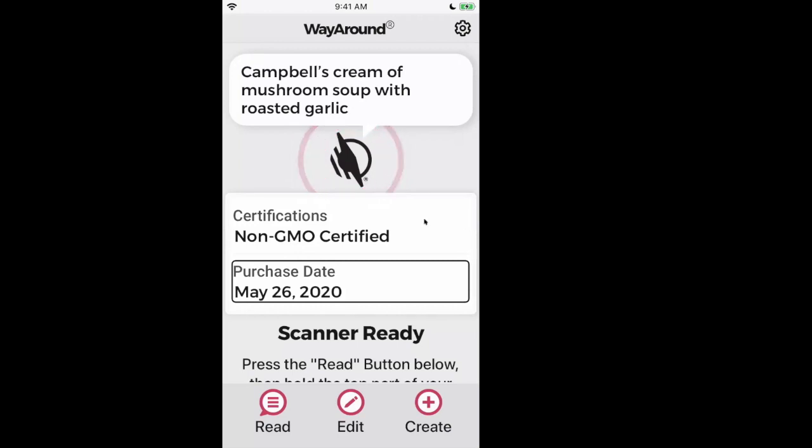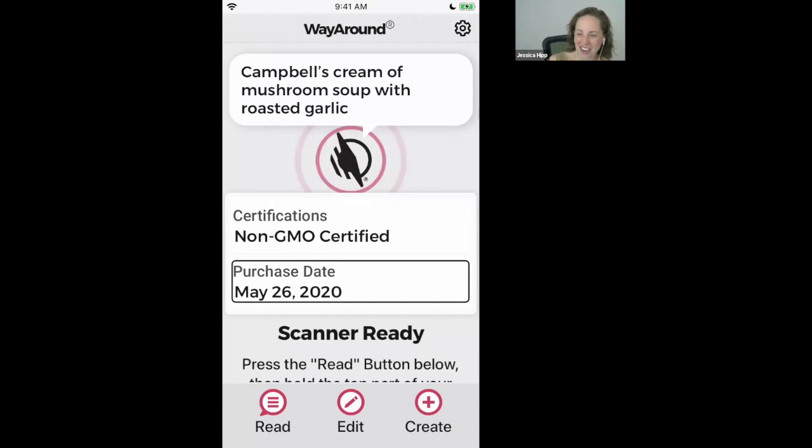Oh, so you scan the first one, then you edit, then you change whatever you need to. Can you leave it the same if it's the same? You can leave it the same. And then when you hit write, you hold up a new tag. Exactly. Oh, that is awesome. Yep, thank you, got it. You're very welcome. Good question.